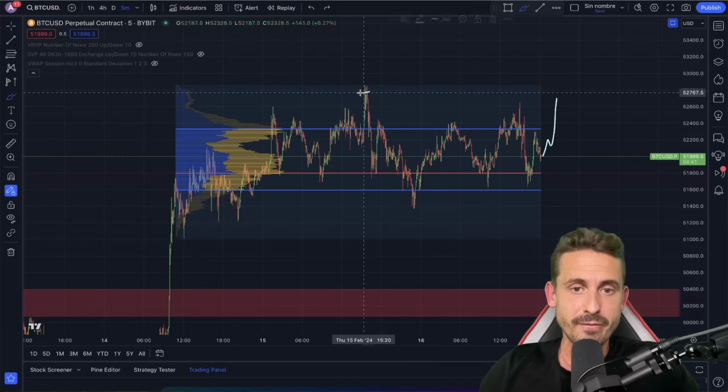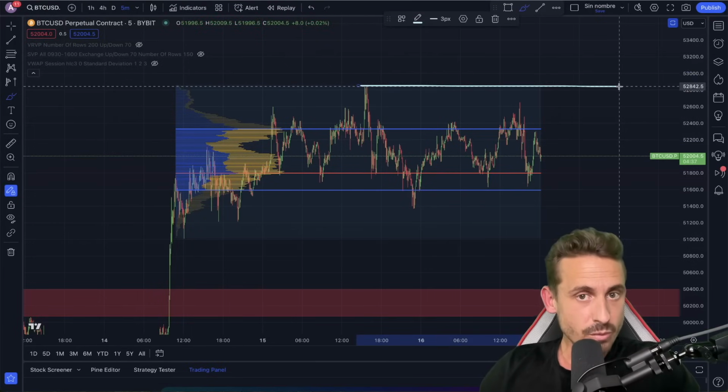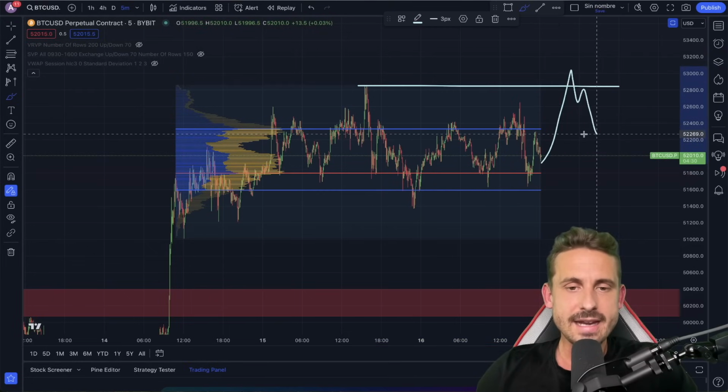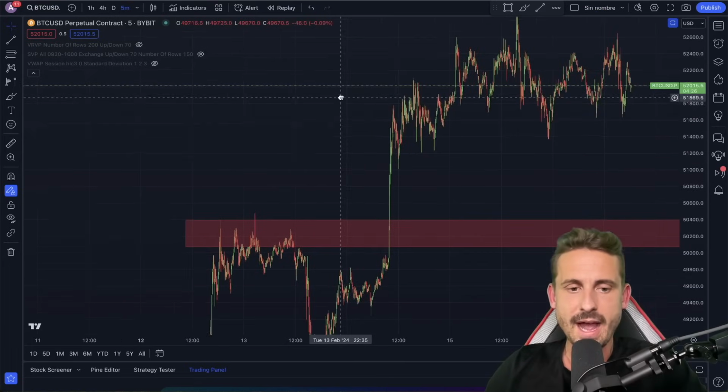It would be a little bit of a risky one because you could just get that wick to the upside. I would rather prefer to see how these highs are going to be claimed, because we love swing failure patterns. We love testing lows and highs because you can actually wick above the level and get a major pullback. We've seen this many, many times. This was one that happened last week.